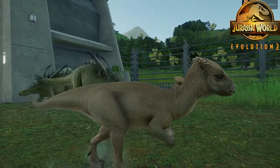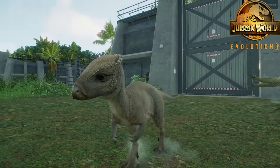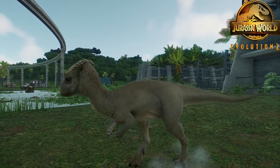This flat-headed dinosaur, the Homalocephale, can appear unassuming. And perhaps even cute.